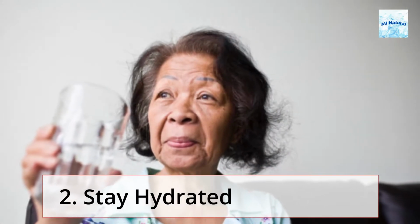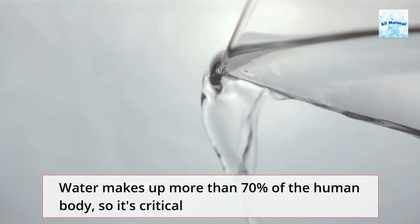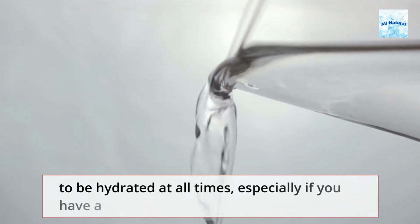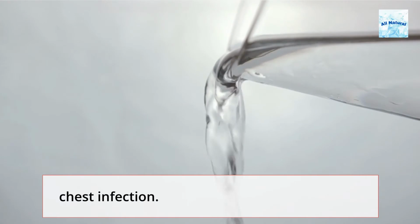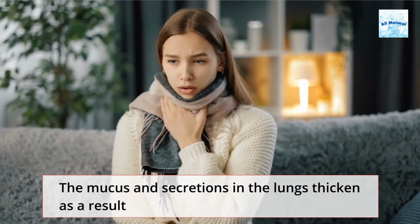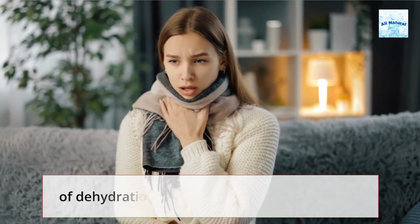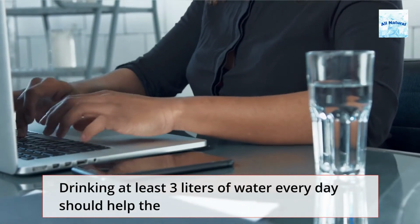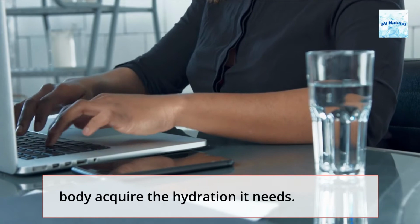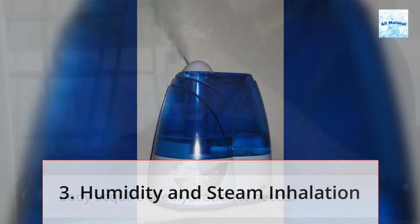2. Stay hydrated. Water makes up more than 70% of the human body, so it's critical to be hydrated at all times, especially if you have a chest infection. The mucus and secretions in the lungs thicken as a result of dehydration. Drinking at least 3 liters of water every day should help the body acquire the hydration it needs.